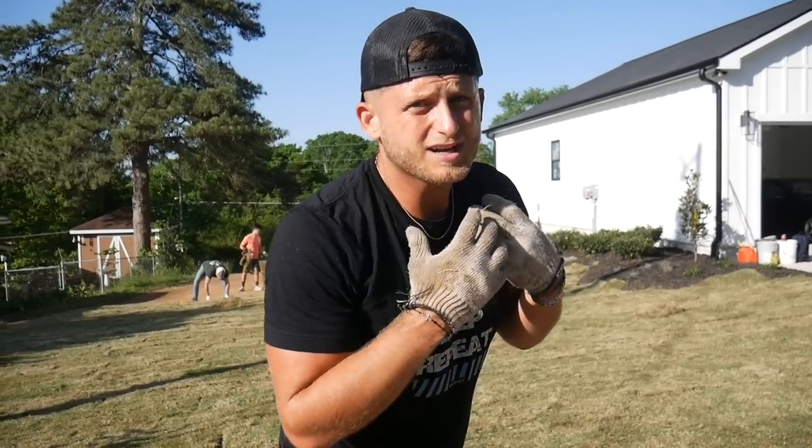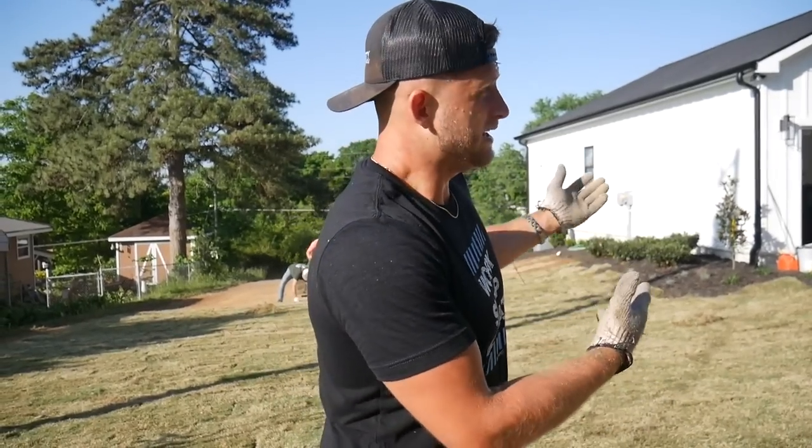This is Bermuda, so it's gonna look amazing. And if there's any low spots or anything, all you gotta do is add sand. It's like a golf course, so basically anybody who wants to play golf, you just come to my property, get a few swings in and keep it moving.